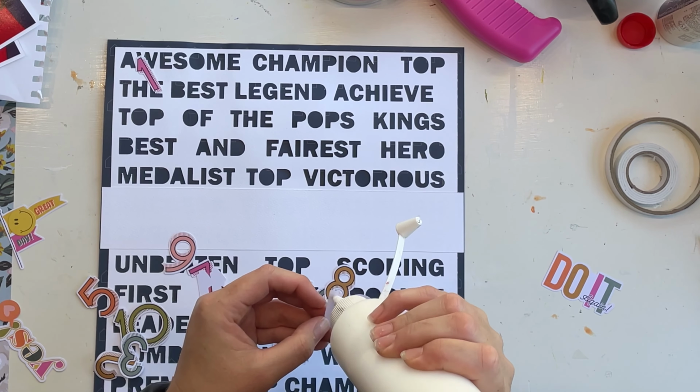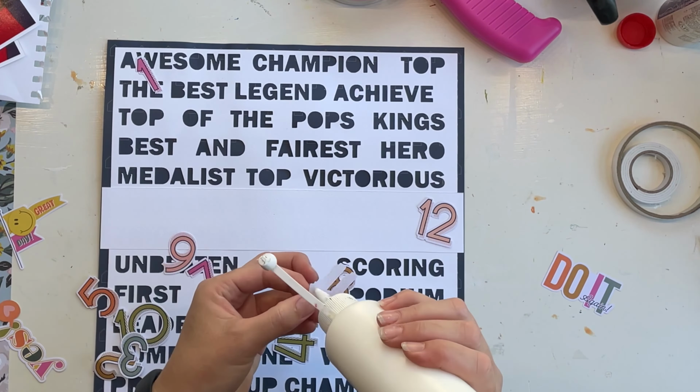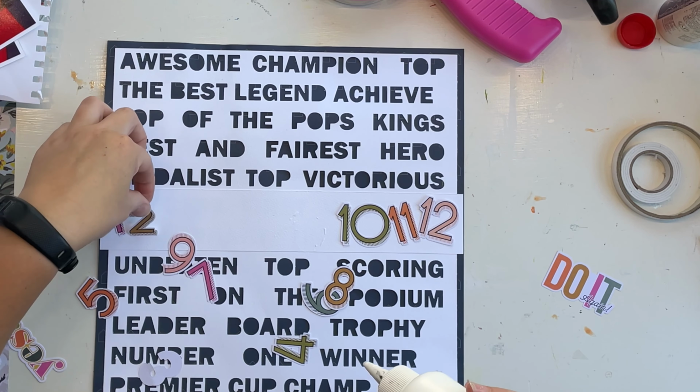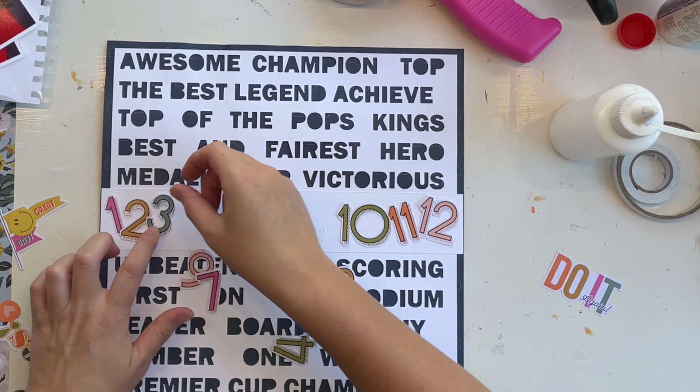So when the cup finally arrived back in Victoria, because the games had to be held in Western Australia, my boys were the first ones on a train out to the Sports Museum to be able to check out the cup in the flesh and hold on to it and have a look. So I had to document that moment.